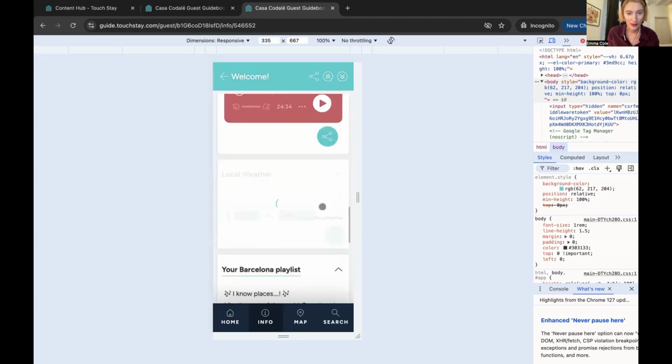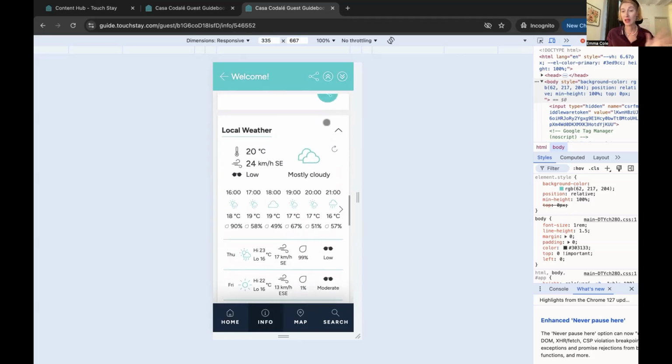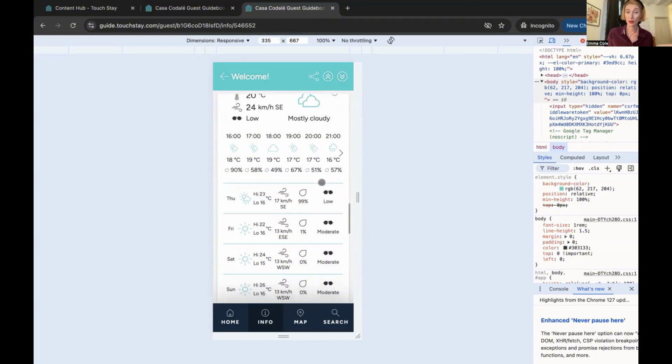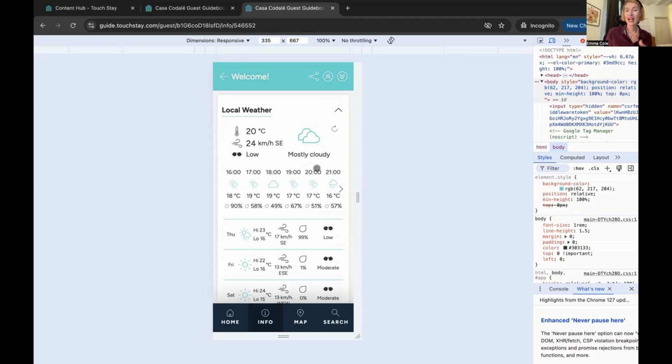What else do we have? Oh, so if I stay in the welcome, you may have seen the local weather widget. We have the weather widget and we have the tide times widget. So here this adapts to the location that your guest is in. And this will show them the little weather forecast, just like you'd have on your phone normally, but specific to the location that they're in. And the tide times does the same. It tells the time of the tides for the locality where you are. So if you've got a beachside property and people go surfing, it's a great way of helping them make sure they catch all of the waves.